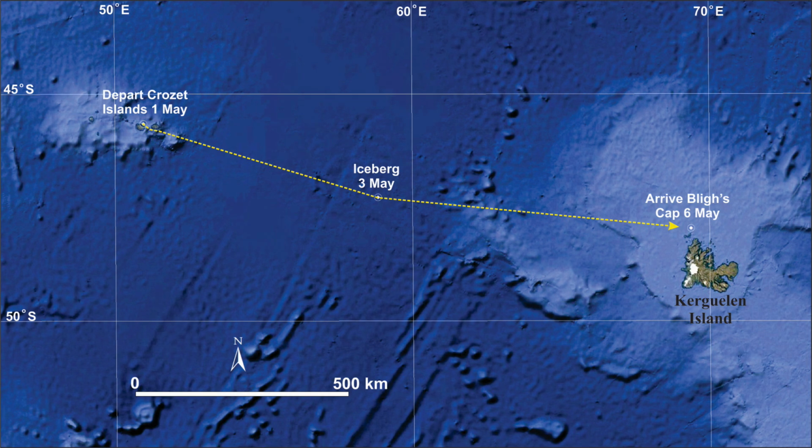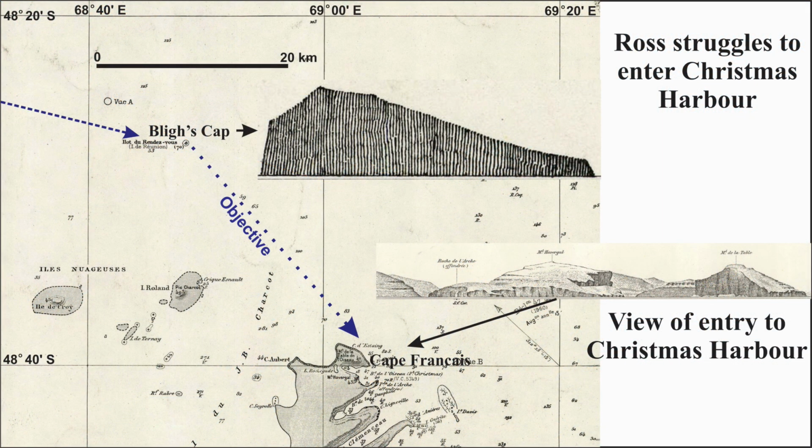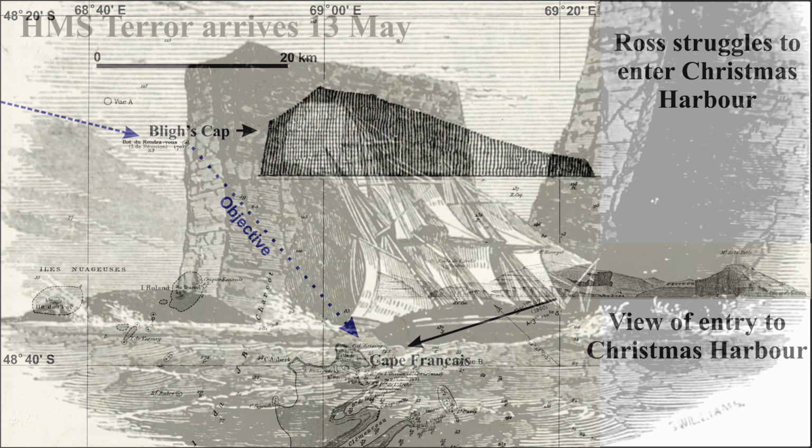On the 5th of May 1840, when at latitude 47 degrees south en route to Kerguelen, Erebus encountered another Antarctic iceberg, albeit a very small one, only 6 metres high. Next day the ship passed Bligh's Cap, but storms blew them past the island. It took 6 days to beat back against the wind to the entrance to Christmas Harbour, but the wind was still too strong to enter safely.